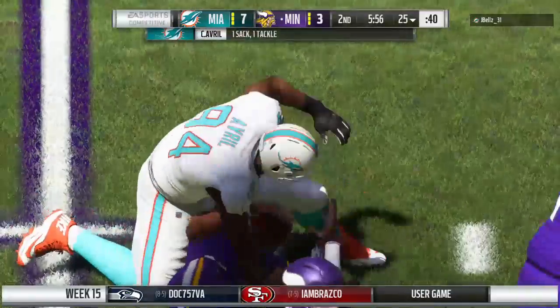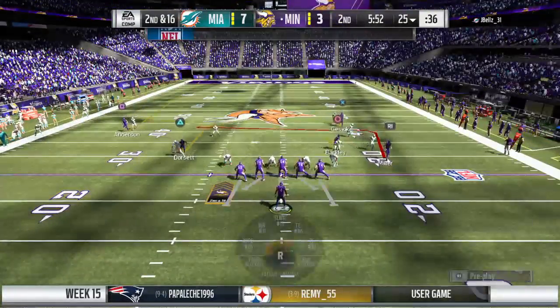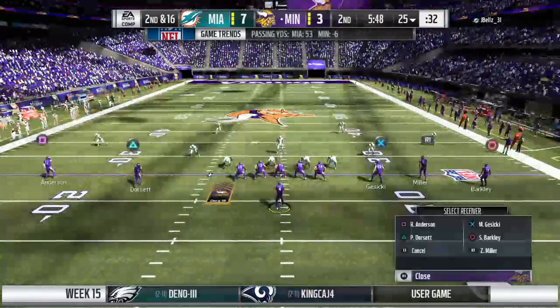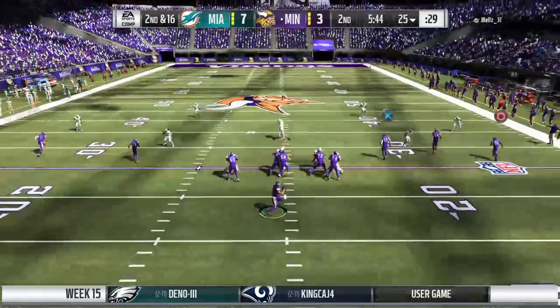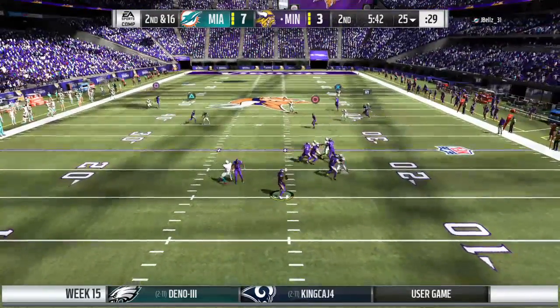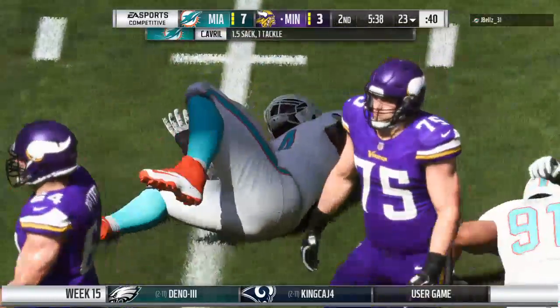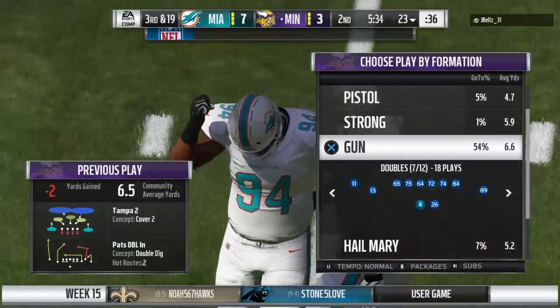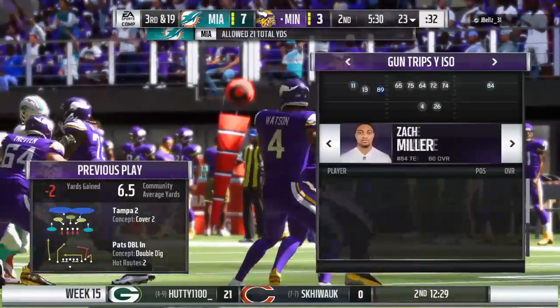The Dolphins get there this time, and they bring him down. Cliff Averill in there to sack him, and that is 10 for him now on the year. Here's Watson now on 2nd down. And he's going to go down again. Cliff Averill in there to sack him, and that is 10 for him now on the year.